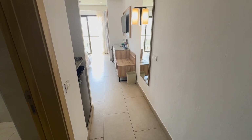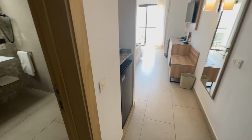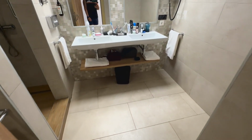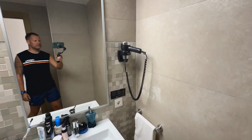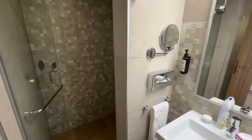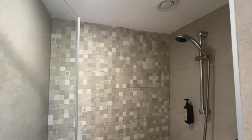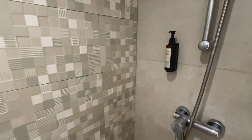So here is a typical room at the Riu Karamboa. I'll start off by taking you into the shower and bathroom. So double sinks, nice shelf at the bottom there, which is quite handy. Double mirrors, hairdryer, tissues, toilet is over the left, and then a nice shower. Inside the shower you do have a hair and a body wash.